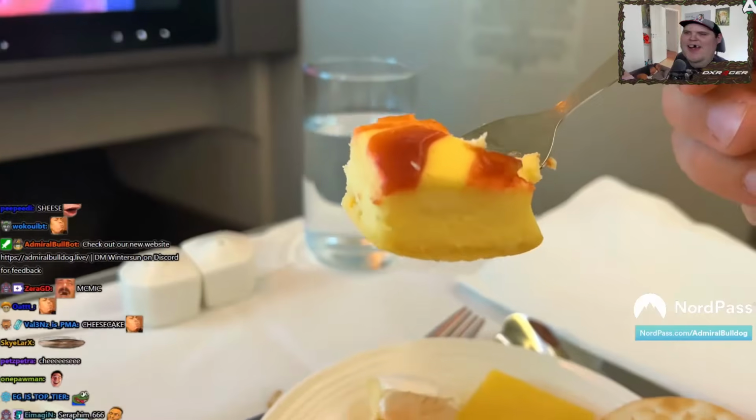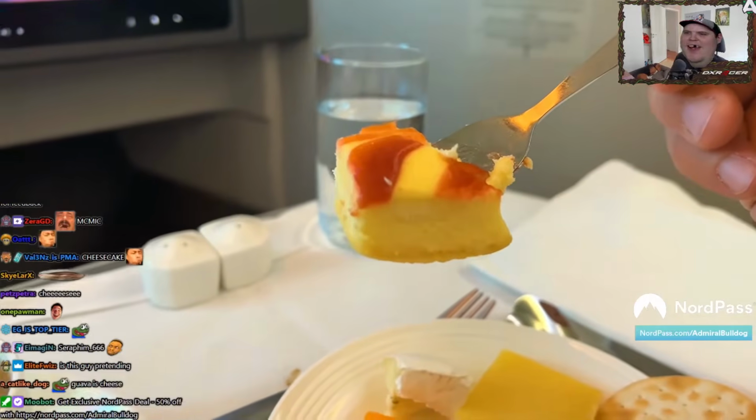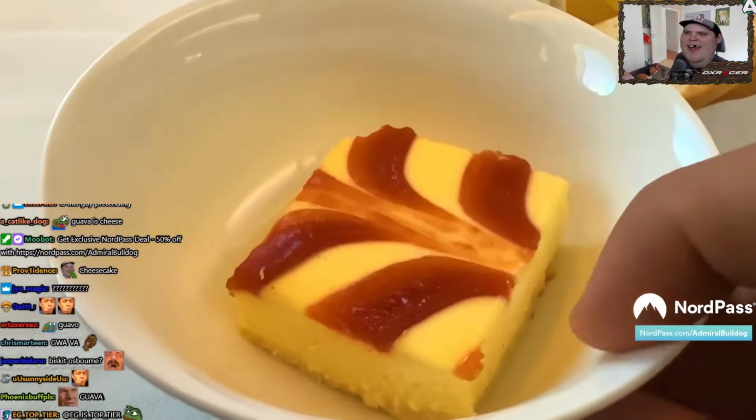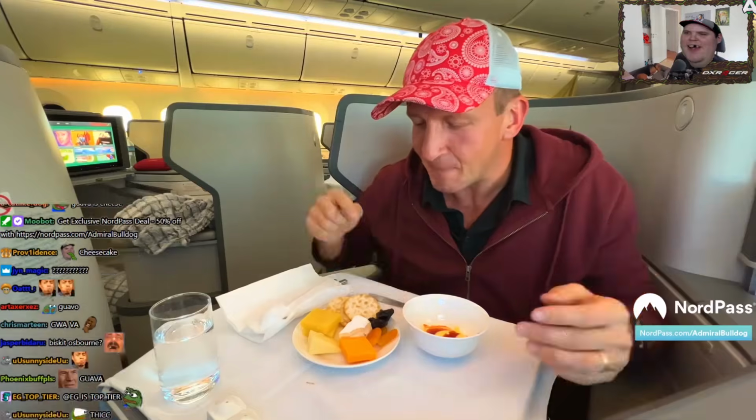It's delicious. Best thing I've had so far. It has a syrupy strawberry topping. It's thick, but not too thick. It's not pure cream cheese. It's sweet. It coats your mouth in cheesy goodness. I love it. And to go with that cheese, this cheese.